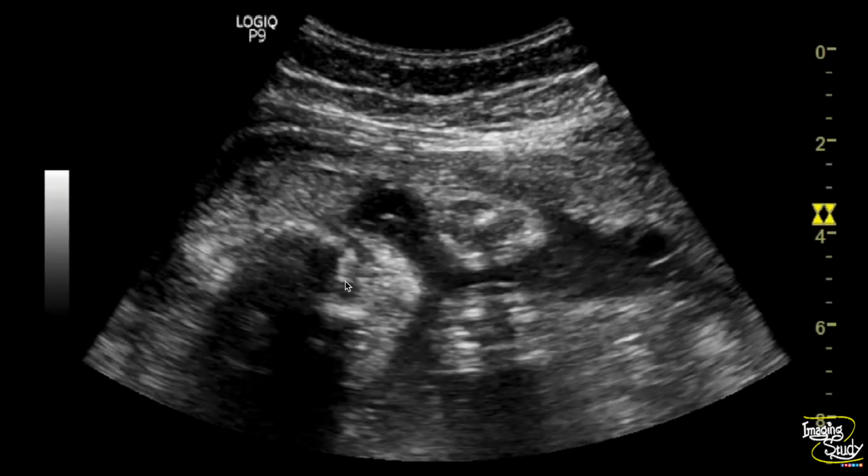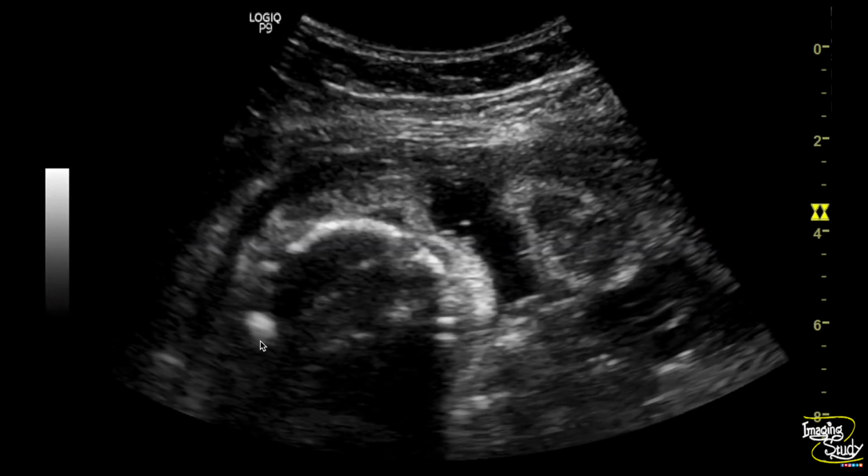So here's the picture. You can see the eyelid. This is the nasal region. And upper part of the head, you can see the cranial vault is present, but the brain matter is outside the cranium due to encephalocele, possibly from the parietal region. Here's the gap at the parietal region, and you can see the encephalocele.